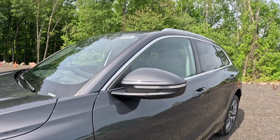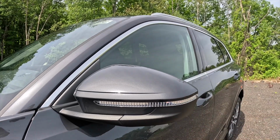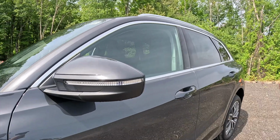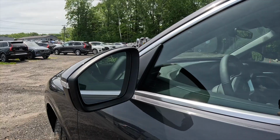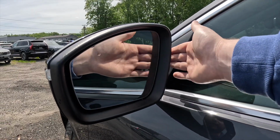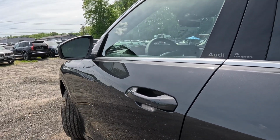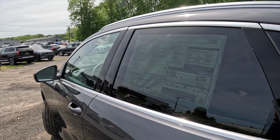The mirrors are power folding. They also have turn signal indicators and your top-down cameras, one on each mirror for the top-down cameras. And you also have your blind spot warning on the inside of the mirrors. We have smart key entry on all four doors, and we'll take a quick look at the window sticker here so that you can see.